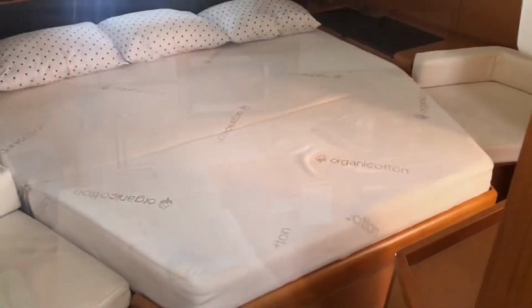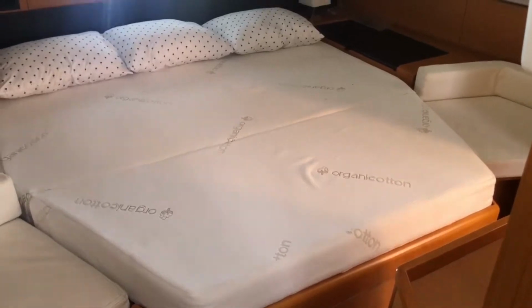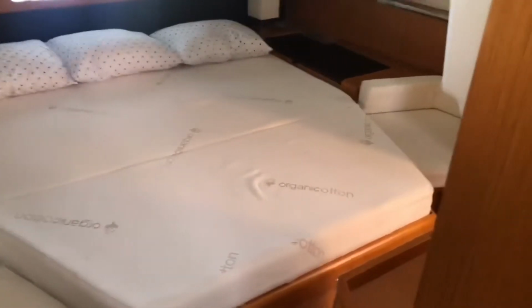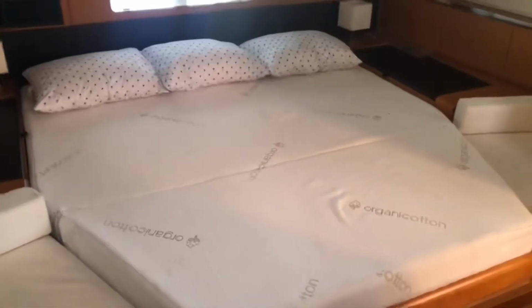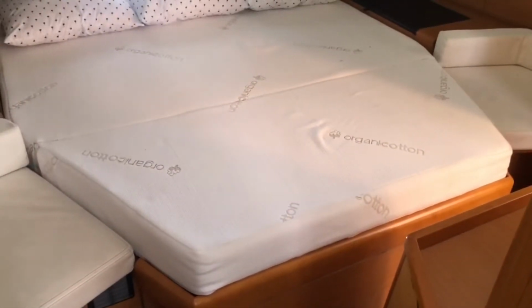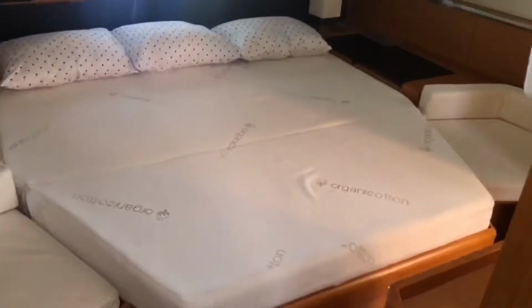I'm tired of the tiny beds in some of the stock charter boats. Seawolf has a king-size master bedroom with seating area on both sides and plenty of room for you to be comfortable in the evening. She has a 7-inch thick foam memory mattress, so you will get a comfortable night's sleep.